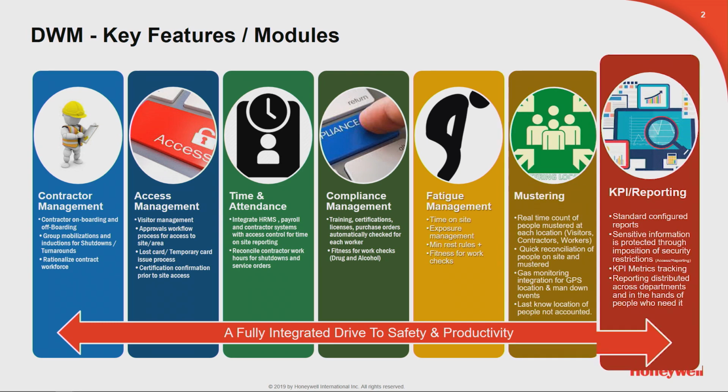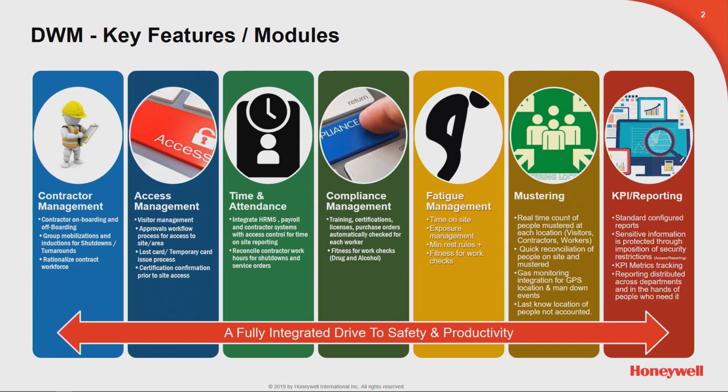And of course, all of that provides visibility and measurability through a dashboard that is very powerful and provides you with that insight in real time, so that you can focus on doing what needs to be done to enhance security, enhance productivity, mitigate incidents, and certainly avoid catastrophic events.